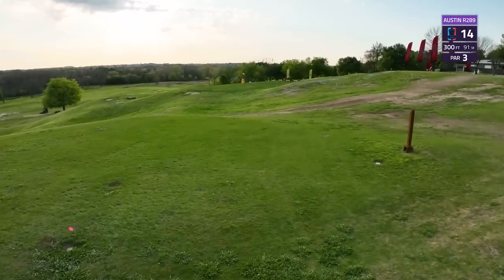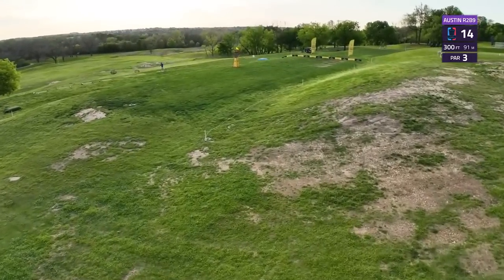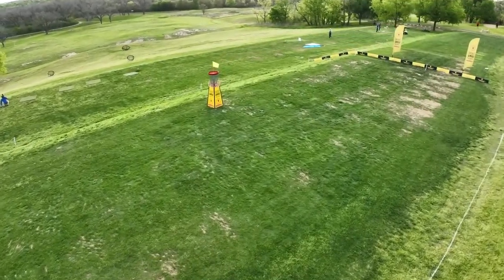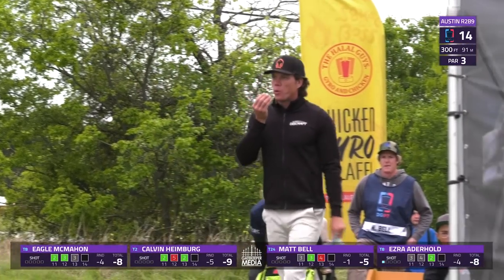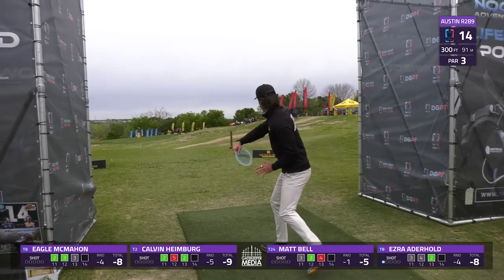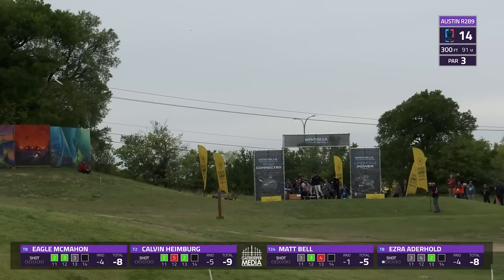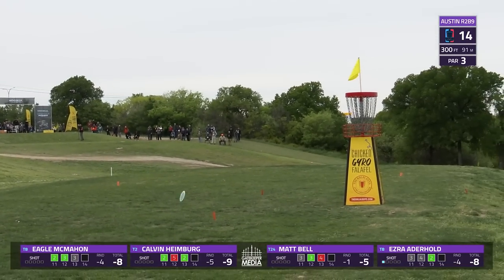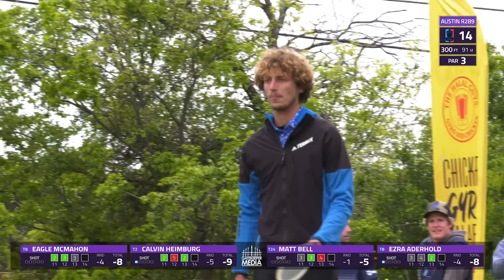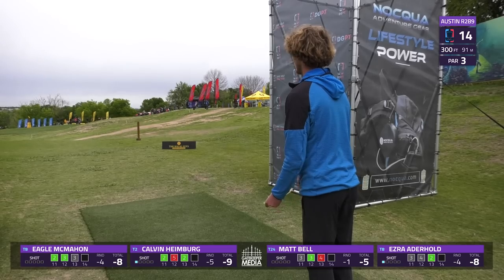Moving into hole 14, 300 foot wide open. Par 3, you've got OB right, OB long, OB left. The basket kind of sits on a peninsula. The grass is pretty grabby around the basket, so if you get a good spike, you're not really going to skip too much from either direction that you decide to come in on. Yeah, we're probably going to see a heavy reliance on stability, and if you're looking for something to follow, seems like Ezra has a good option for you.